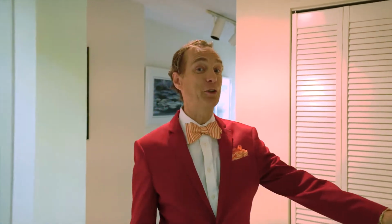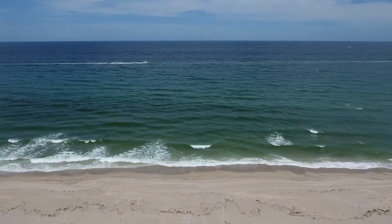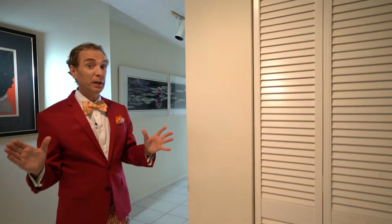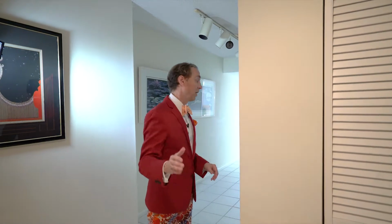I want to show you what a circa 1980s apartment looks like before I renovate it and decorate it. Okay, starting here in the entryway, the feeling is very crowded. I want to make this larger and open it up by taking out this closet. By doing that, I give it a much bigger feeling.